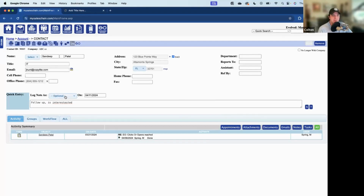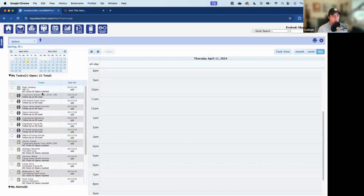So we can hop in, we can log this note, right? And we could say, okay, I did a follow-up call, follow-up is interested, and we can get that logged right there in this task item. So we can see that it is then complete. And we can see that reflected as well in the account, right? In the account, this ABC Co, who Patel here is associated with.